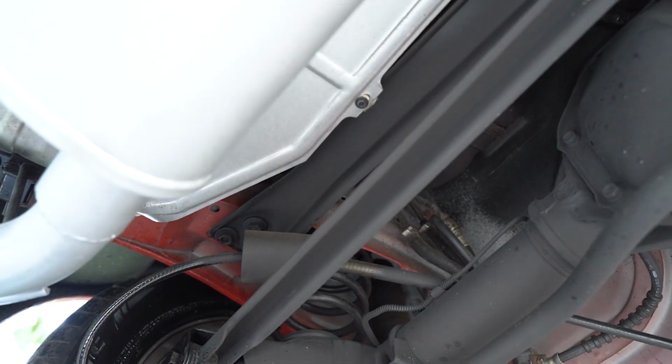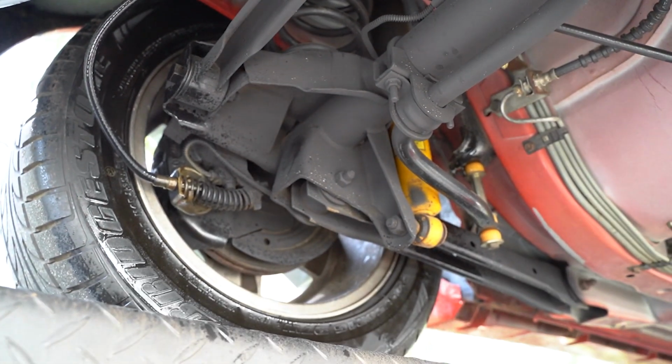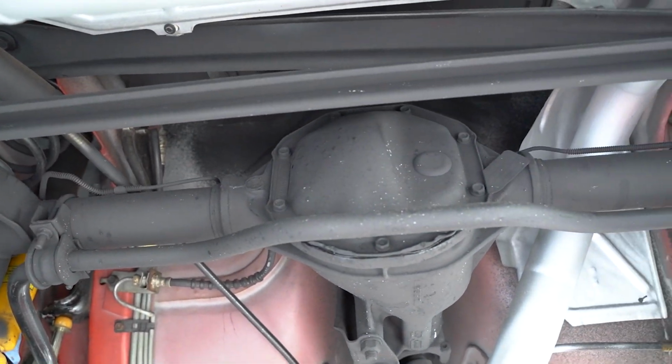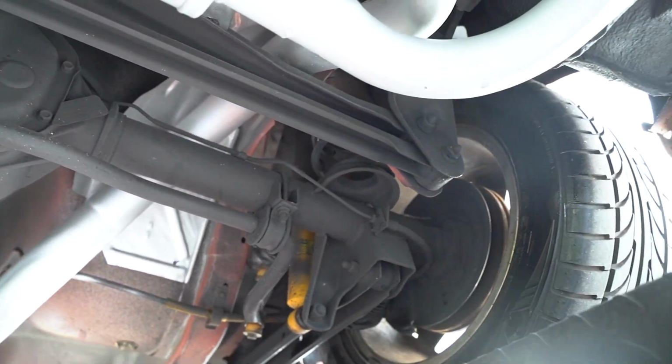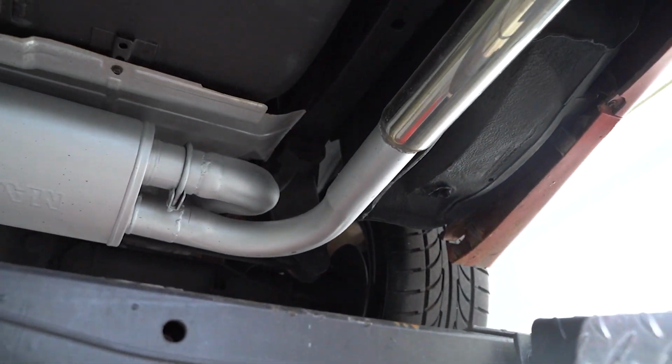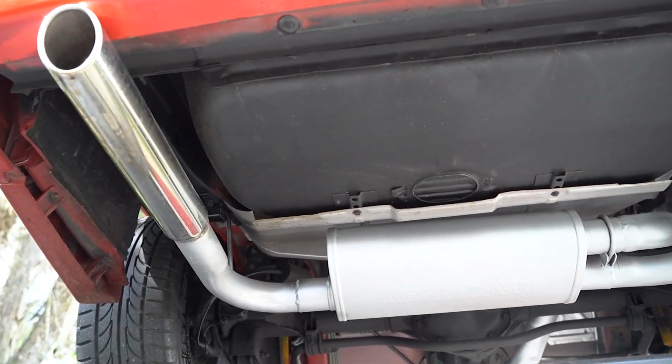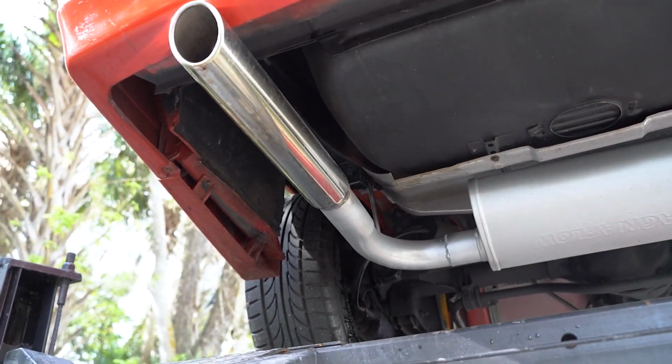As I mentioned earlier, you have disc brakes in the rear. You have a single muffler there, MagnaFlow, dual chrome tips that you saw earlier in the showroom. You can see the car's all original metal. Just a fine example of an Iroc Z28 Camaro.